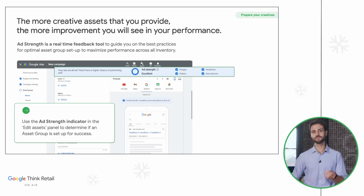So while you are creating your asset group and uploading your assets, you're going to see this tool showing in real time how strong your ad is, what you should be thinking about, and what other assets you should be adding to the asset groups. So please use that. This is a very, very helpful tool to make sure you have all of the assets and all of the information for the campaign to optimize.